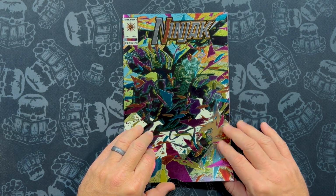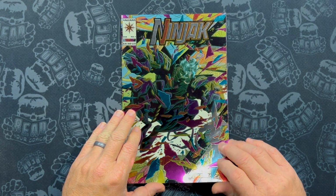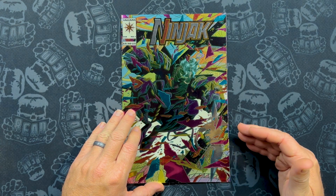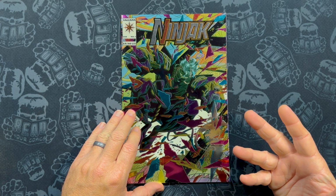So Valiant was kind of his, I don't want to say it was his coming out party, because he'd already kind of been building up as the star, but he obviously didn't have an Image book to do, but he was doing a lot of Valiant stuff.